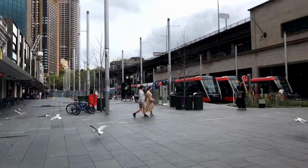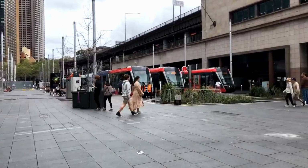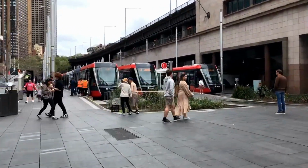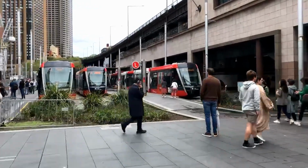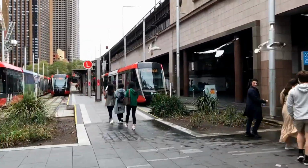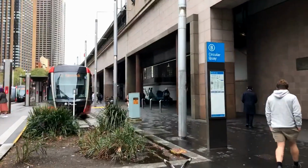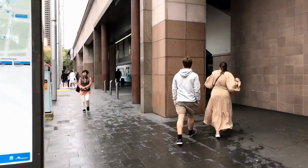And this is the final stop on the tram line. From here, you can go past Central Station and on towards Kingsford or Randwick, but it takes you out into the eastern suburbs. I'm being swooped. These seagulls are obviously too used to getting fed.